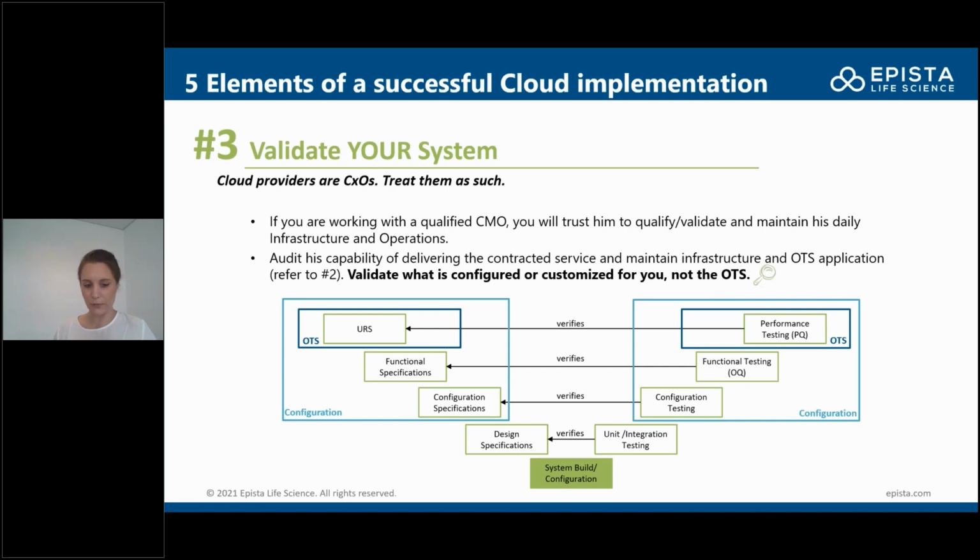If you're going a layer deeper and you say there have been certain configurations done specifically for you, you should go a step deeper and look at functional specifications for those configurations, and also make sure that the appropriate configuration specifications are available. When you are then doing the testing, make sure that you are testing that the right configuration is set up and that it's actually functioning in a way that you anticipated. If you are going all the way down and you're doing some customization or requesting customization, for those things that you have been customizing, you of course need to go one level deeper and make sure that this customization is working for you.